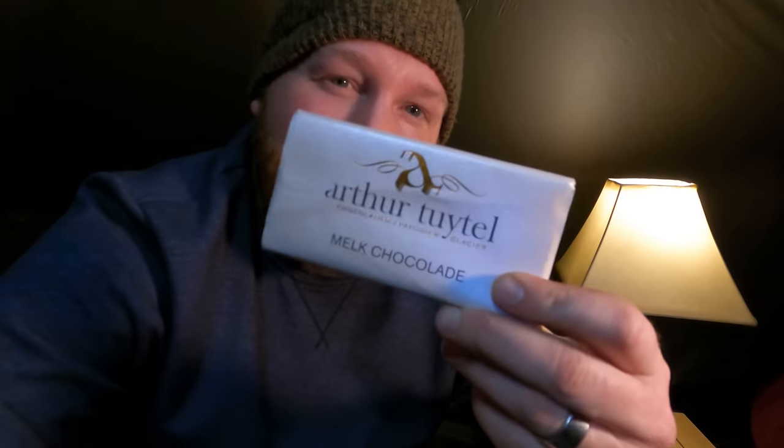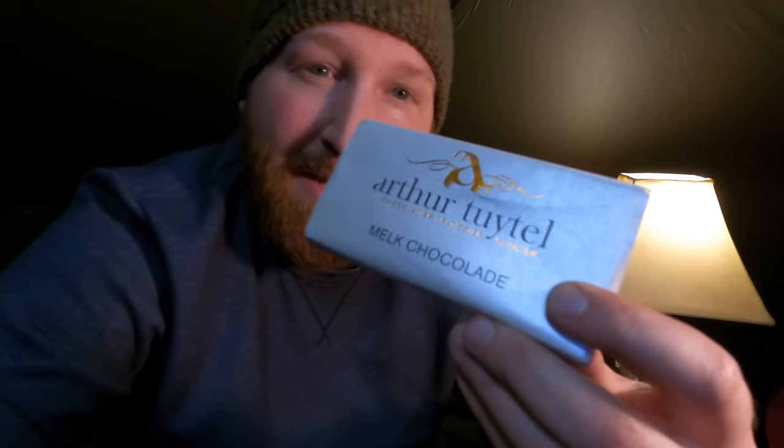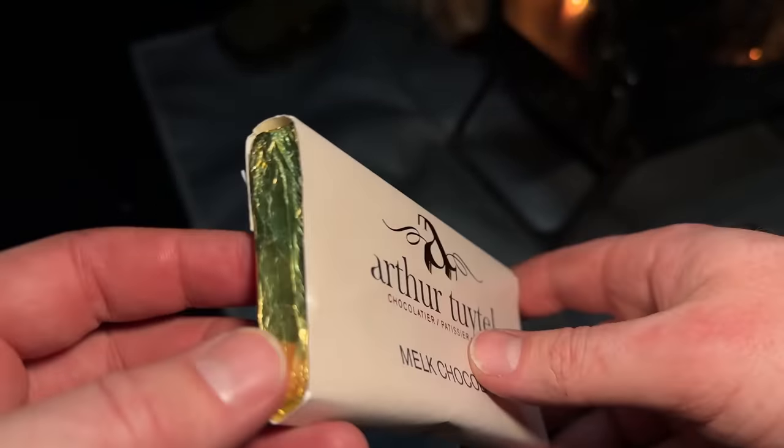So I've got another chocolate. This one looks like it's from Germany, though. Milk chocolade. Milk chocolate. I don't know how you say it, but it looks delicious. So I'm going to try that as well. It's a chocolate night, I guess. Looks delicious. It's like the golden ticket.